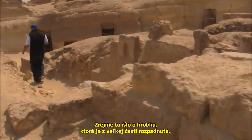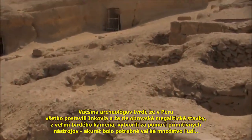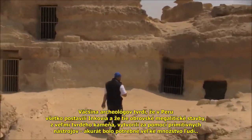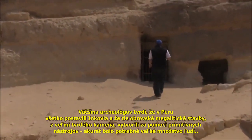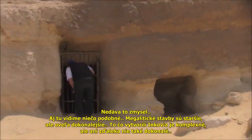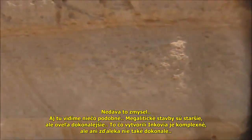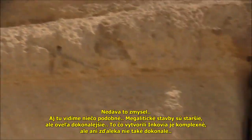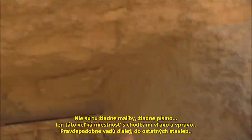It's been torn apart. And that's where we see parallels between here and Peru, because, again, most archaeologists, most visitors to Peru think that everything was done by the Inca, that the megalithic work in super hard stone was done with primitive tools. All it took was a lot of people to do the work. But that's nonsensical, because we see the same kind of thing. We see the megalithic is older, far superior. The Inca work is complex, but not as good. No decorations, no writings, nothing.